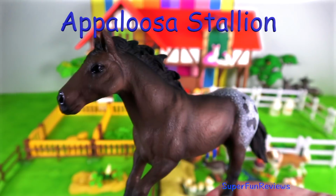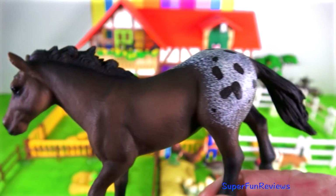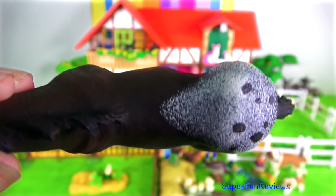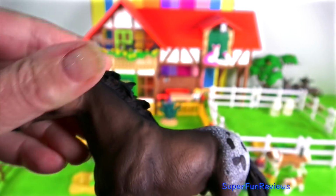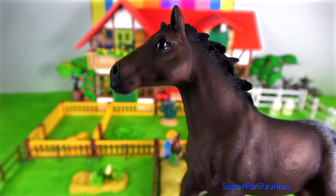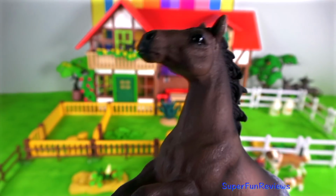The Appaloosa Stallion. This is the male horse. Appaloosas are horses that were bred by Native Americans and that are known for their different coloured, spotted and patterned coats. Appaloosas can be an average of 16 hands high, or a little over 5 feet or 1.5 metres, and they measure that from the bottom of its hooves to the top of its shoulders.